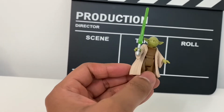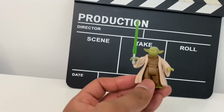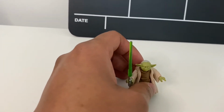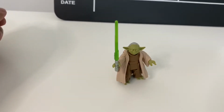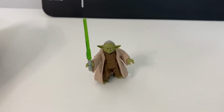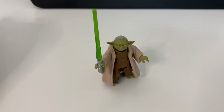Next up is Master Yoda. Yeah, the one and only. He gets his green lightsaber. This action figure really needs a stand to stand properly because it keeps falling down every time. So that's Master Yoda.